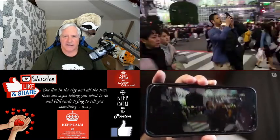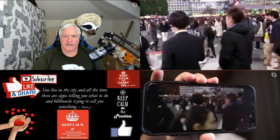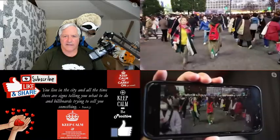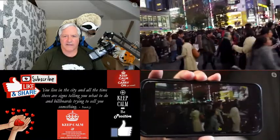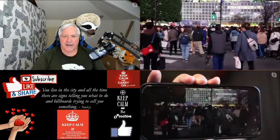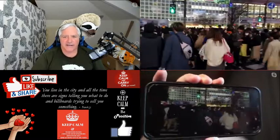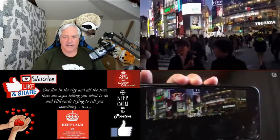Yeah, but just wait till you see it from above. Once you see it from above, you really get an idea of how many people are actually crossing this crosswalk. Wow, and you were actually there, Oppie. Oh, yeah. This place is like the main crosswalk in Tokyo.